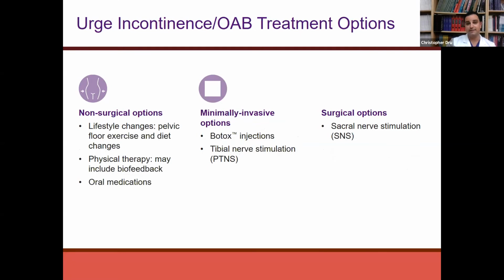And I actually probably should have addressed that. So the answer is it depends. Most people have a good response from the Botox injections for at least 3 months. I've seen it last up to about a year.